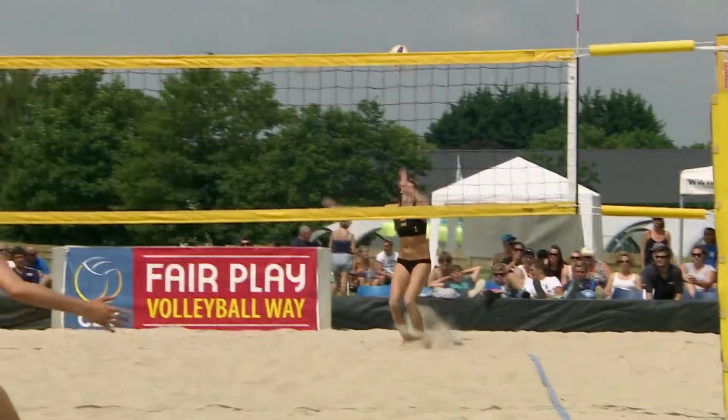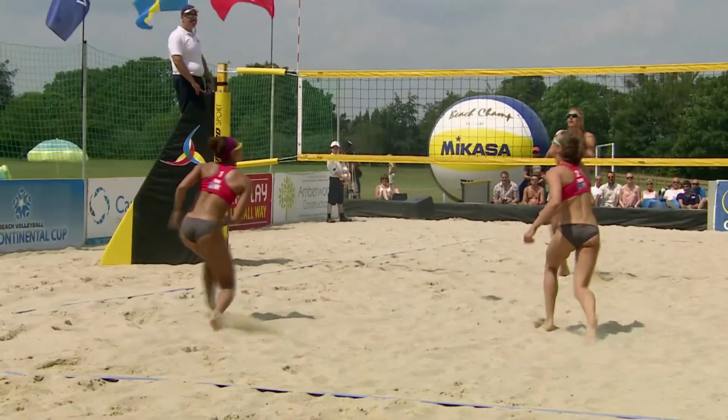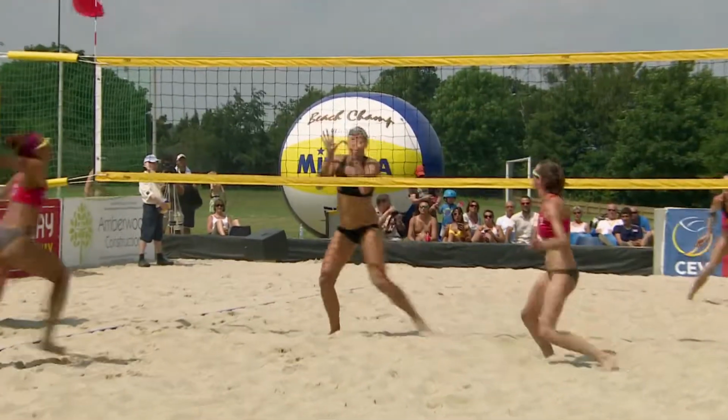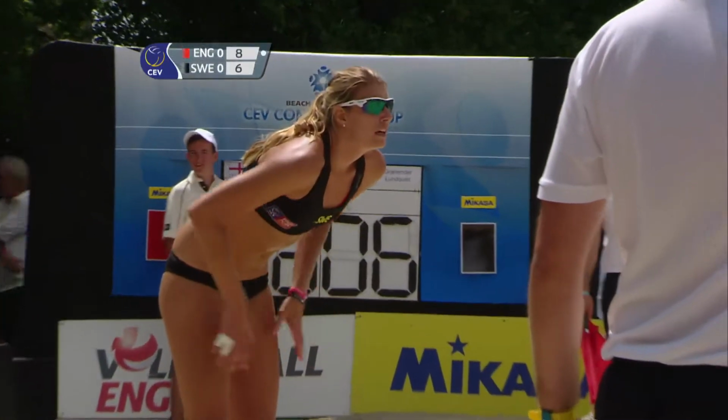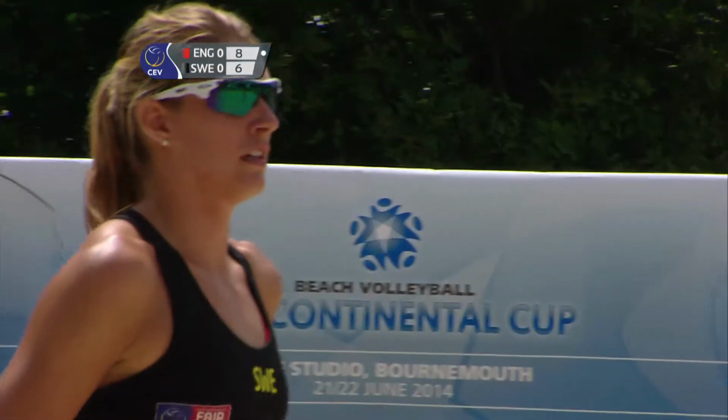Kirk Pittman, the England coach, having the opportunity to have a chat with the players during side switches. Something that's not allowed on the World Tour. When the game starts, the coaches just have to sit and watch with the rest of the spectators.